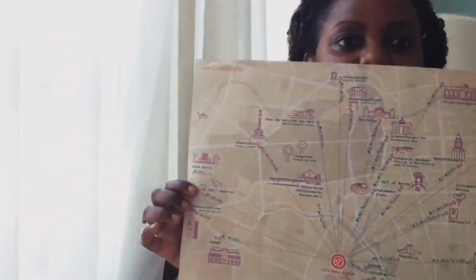Not usually a big fan of zoos. I prefer to be in like reserve parks, but when in Berlin, do as the kiddies do. So I'm going with my niece and nephew, they're toddlers, and my sister-in-law, so I'm pretty sure they'll enjoy it. So where I am, it's close proximity to everything.